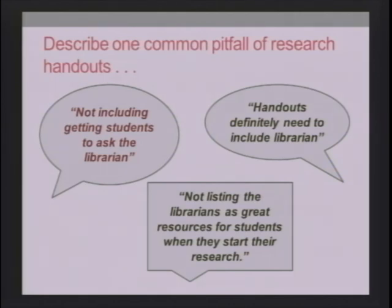So before they leave, they're asked a couple of questions, and one of them was, describe one common pitfall of research assignments. And to my surprise, many of the faculty focused on the pitfall of not including the librarian in the research assignment handout. So here are just some sample little quotes that get at that.